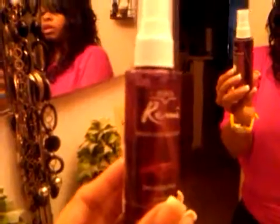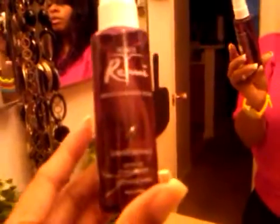Okay. Also, I was told to use this Remy leave-in conditioner. It's a wet and wave conditioner. It keeps it nice and soft. And it's like $2.99 a bottle, $3. But it's by Remy.